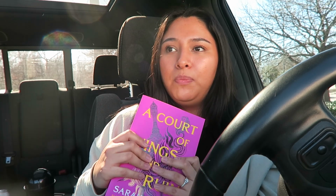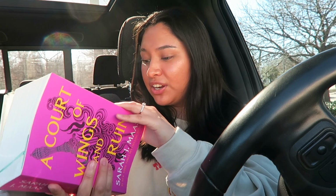I have been wanting to finish the Akatar series for so long. It was actually a goal of mine for 2023, but obviously that did not happen, mostly because this book is so big, and I just never am in the mood to finish this big of a book. And like, this book is so big, guys. Like, it's literally almost 700 pages.